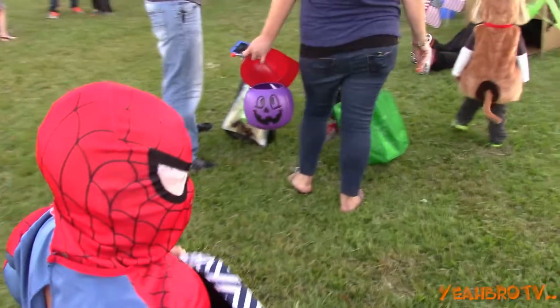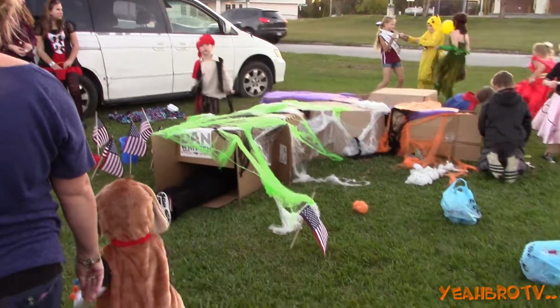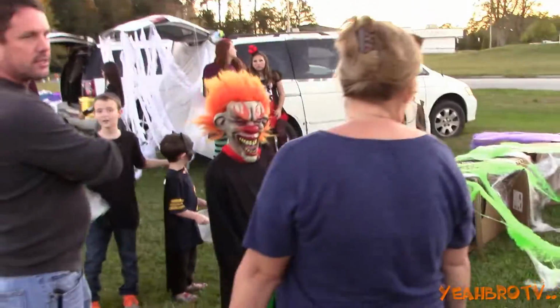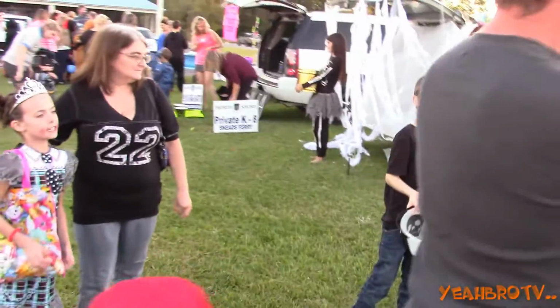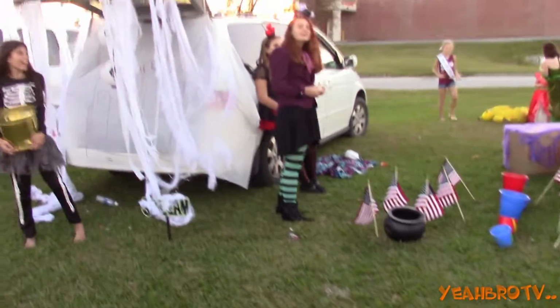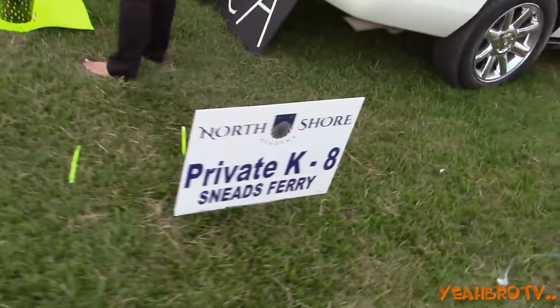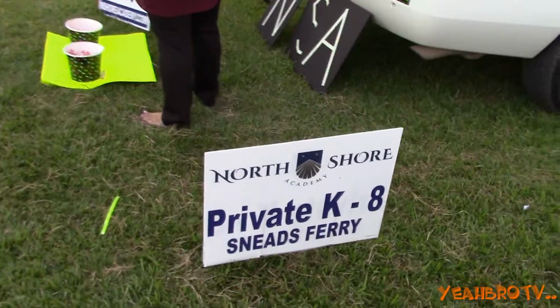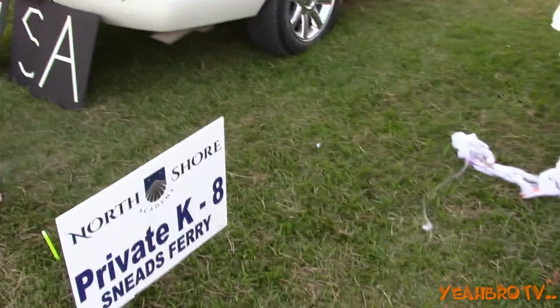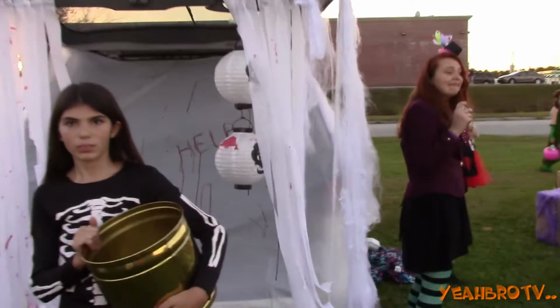Scooby-Doo. Is that awesome? Is that Scooby-Doo, you think so? We got the creepy clowns, awesome. Whoa, come on over here, bud. Check this out. This one's really cool. Scream. North Shore Private K through 8. Hey, you finally got here. There's Iron Man. We're friends. Awesome. What does it say?